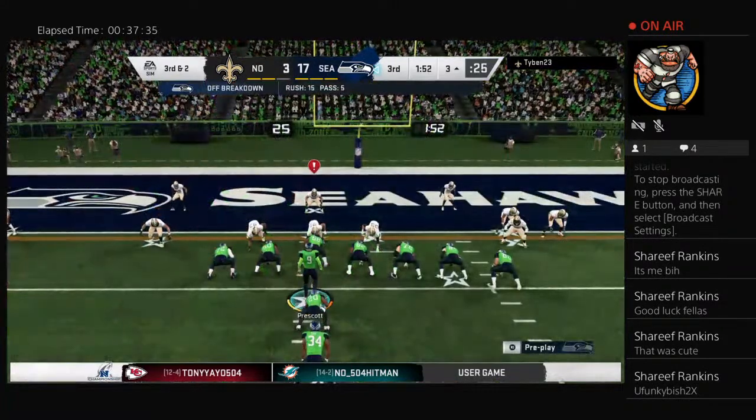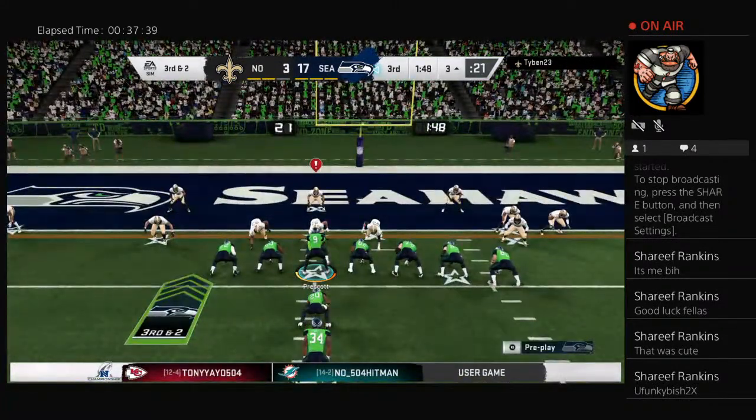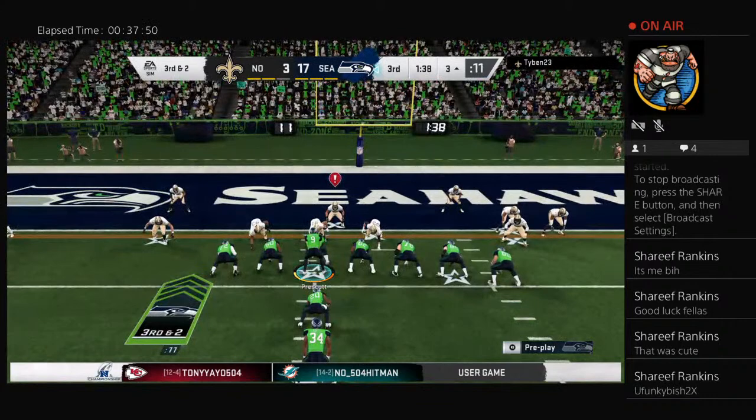And for the Saints here on 3rd down, an extra defensive back on the field. We want it. Come to my world. Check 3, check 3. Watch it. Go to 54, go to 54. Why? Check 3.